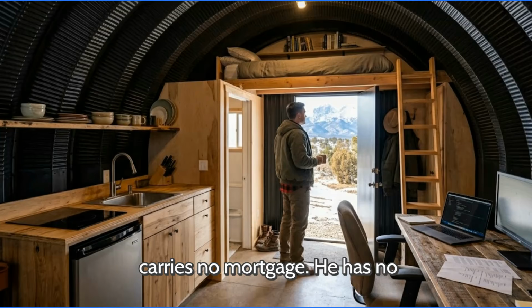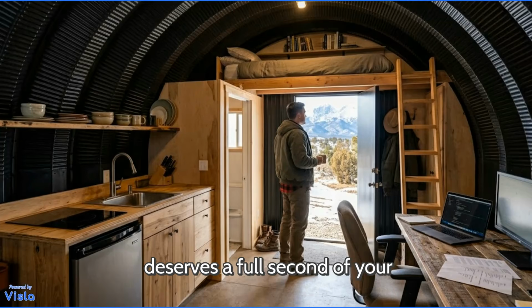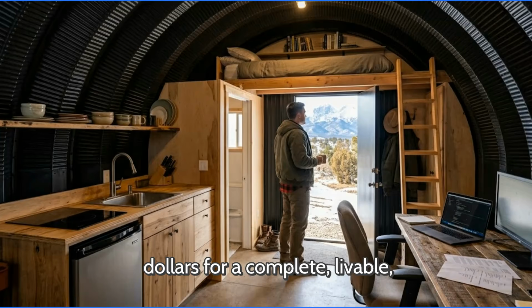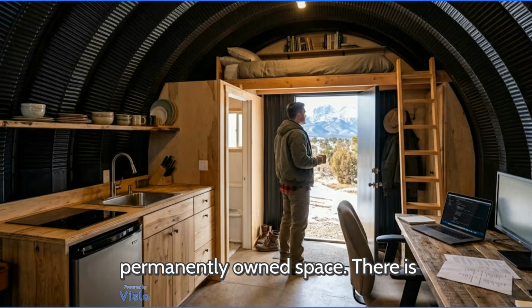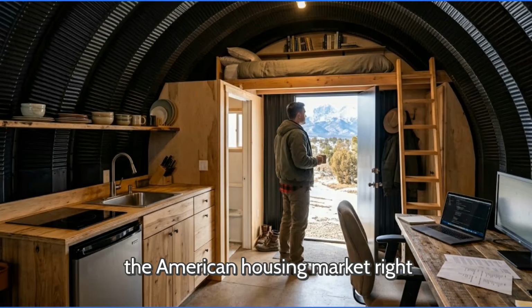He carries no mortgage. He has no landlord. His monthly living expenses are lower than anything he experienced across 10 years of renting apartments in 3 different cities. That number deserves a full second of your attention. Under $20,000 for a complete, livable, permanently owned space. There's almost nothing else available in the American housing market right now that can make that claim honestly.